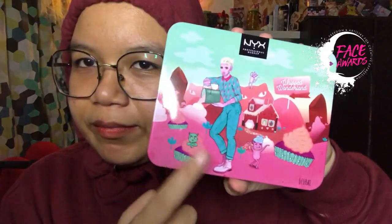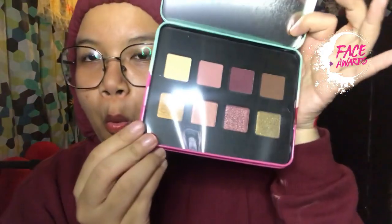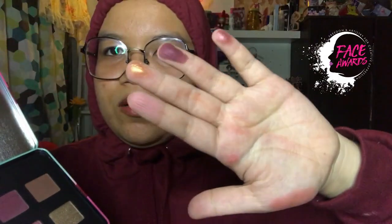Super excited for this one. Let's look at the packaging. Okay, let's open this. Ooh. Ooh, girl, look at that. Okay. This was a few of these colors. Okay. Let's swatch this one. This one. This one is so pigmented. Oh my god.